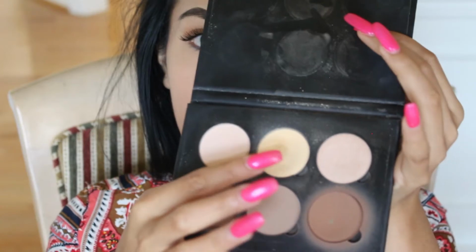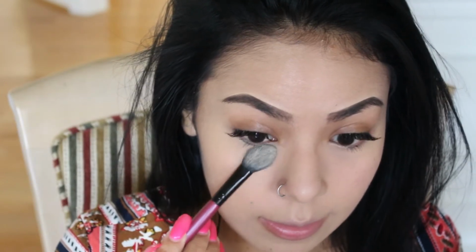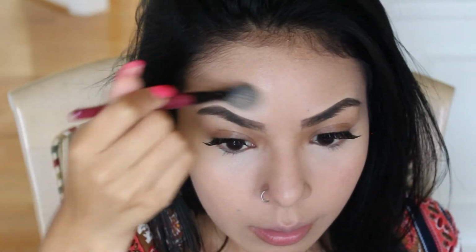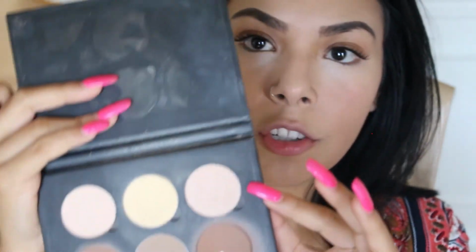I just go in with the banana shade right there. I'm so sorry, my palette is just so dirty. I go with the banana shade and where's my brush? I go in with my Real Techniques under eye brush and I just go in and powder that section under my eye and just clean up that excess concealer that might be laying at the top and make sure I set it with the banana powder so it does not look fake. I like to go in with this lightest shade right here and just apply that over the banana powder.